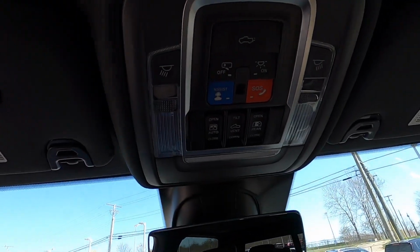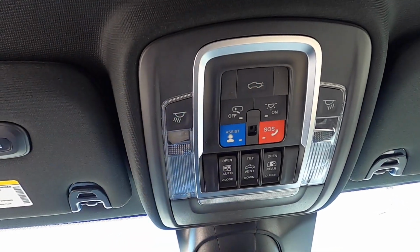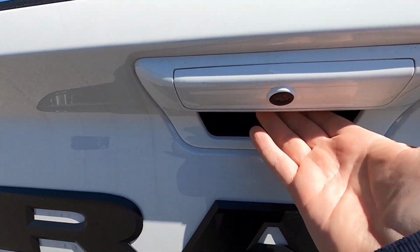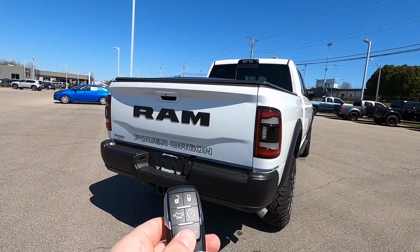Alright, there are several ways to open the tailgate. You can press this button right here in the overhead console. And in the tailgate itself, underneath what looks to be a tailgate release, would be the membrane switch. Or you can do it remotely with the key fob.